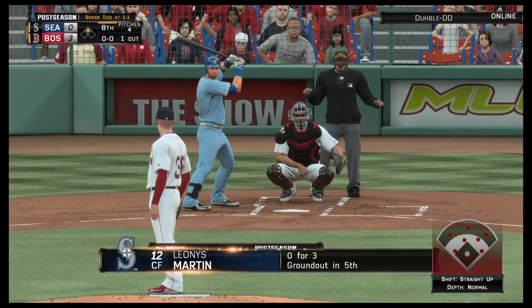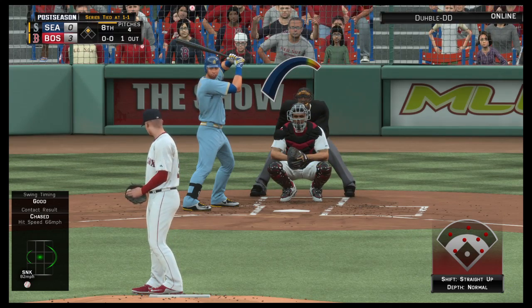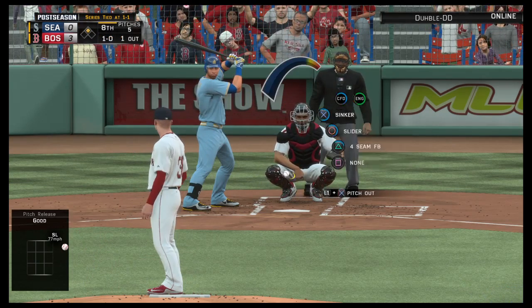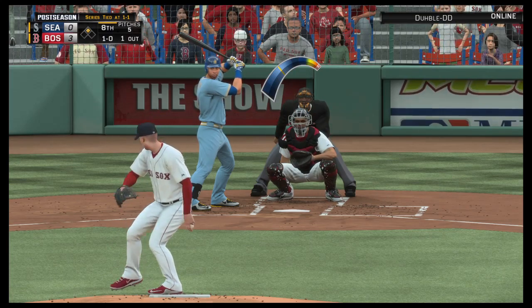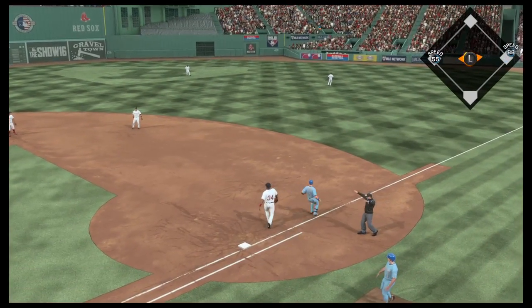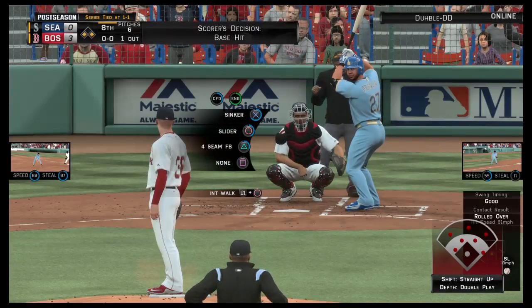Leonys Martin will stand in, and they've done a good job keeping him off base at the top of the lineup. He's 0-for-3 thus far. Yeah, guys, not really providing the spark that they usually hope to get out of him. Maybe he can make something happen right here. Here comes the 1-0. Sent on the ground out to second. Pedroia has it, and he's safe at first as he beats this one out by about a half a step.